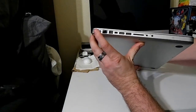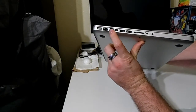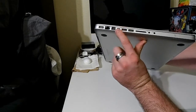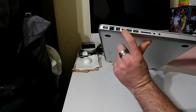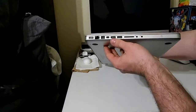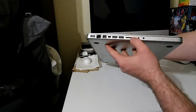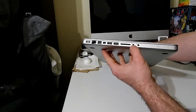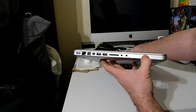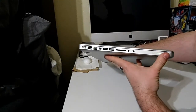It's got the regular original MagSafe, Ethernet, Firewire 800, Thunderbolt, which was one of the first, I believe actually the first computer to include Thunderbolt in Apple's lineup of MacBook Pro, 2 USB Type-A 2.0 ports, an SD card slot, an audio in jack, and a headphone jack. Of course, over here we also have the battery indicator button, which gives us these lovely LEDs.